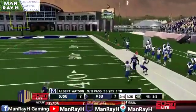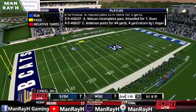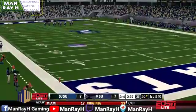Overthrew. And that'll make it fourth down. Yeah, they just couldn't connect on a pass there. That was a very good stand. That'll bring up fourth and five. Now we held them again.